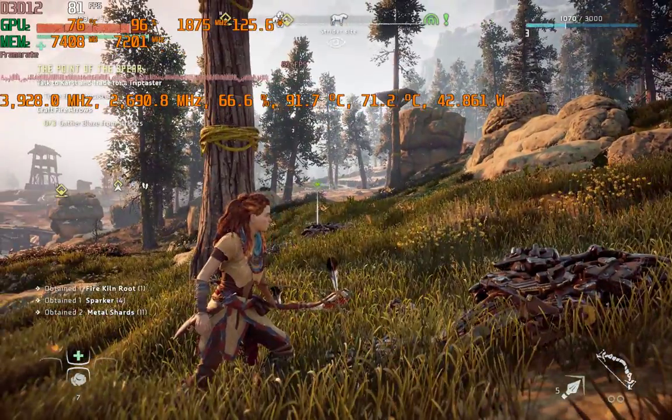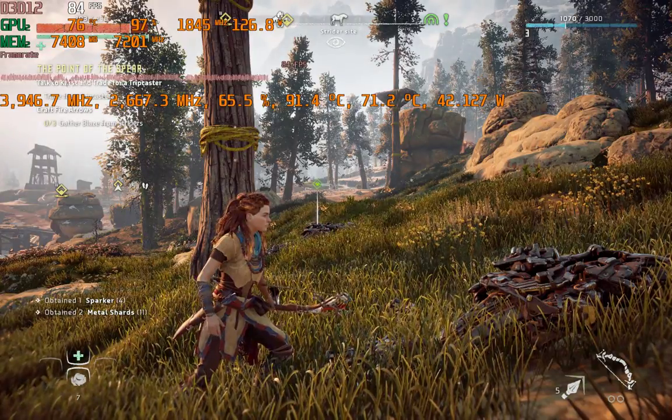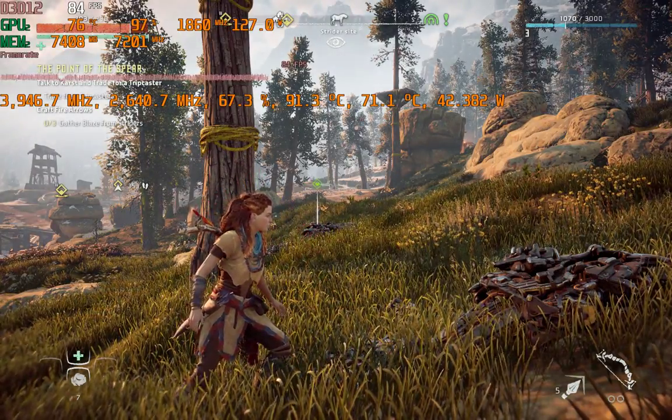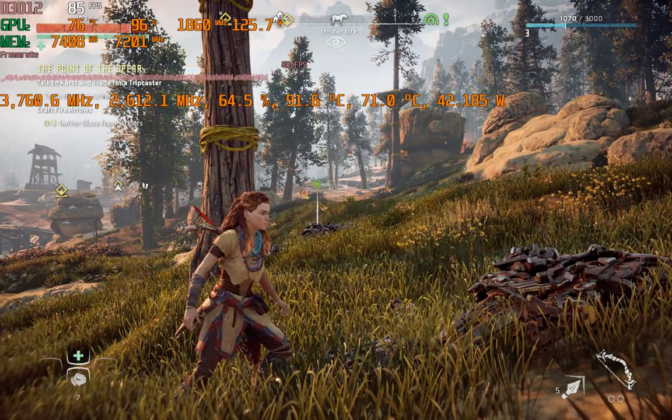So yeah, I think if you drop down to 1200p, you will roughly get 80 plus frames. If you stay at 1600p, it will be in the range of 70 frames.